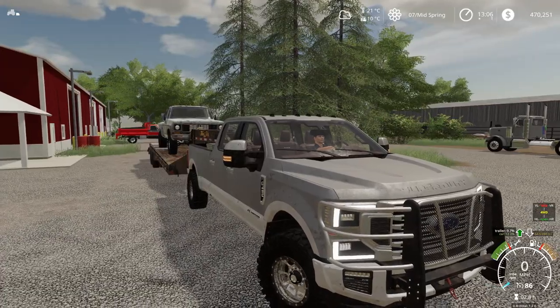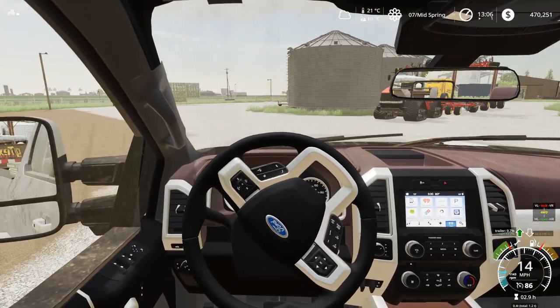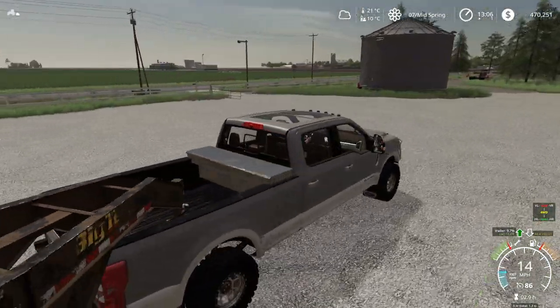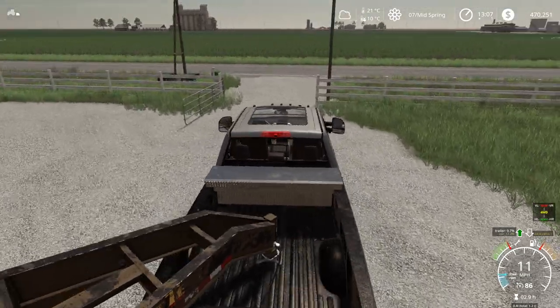All right, hopped in the Ford, and we are off like a herd of turtles. Let's just take this nice and easy out of the farm here. Nice and easy. All right, and we'll go through the gate again. Let's see if we can make it through the gate. Best driver in farm sim. I'm saying it premature. Probably a bad idea. Probably not a great idea. Come on. Let's go.